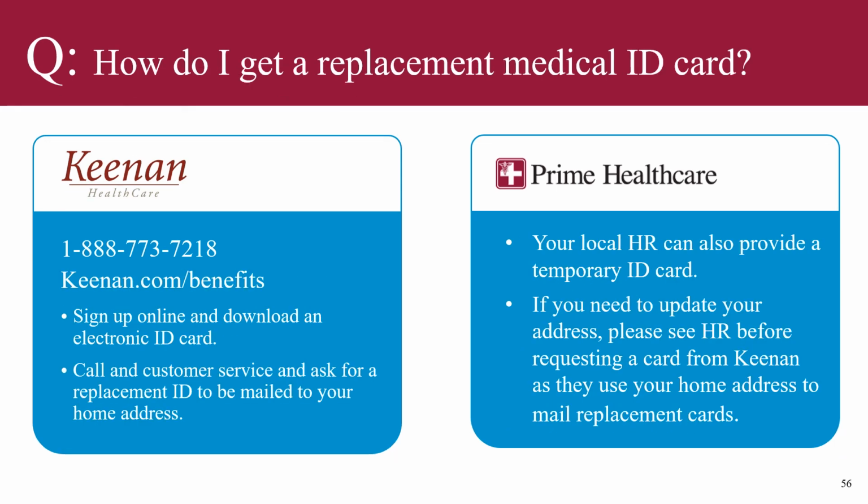How can I get a replacement or a duplicate copy of my medical ID card? Getting a replacement card is easy. Simply go to www.keenan.com/benefits to set up your online account and download a digital copy of your card. Members can also contact Keenan Customer Service to request a duplicate ID card, which will be mailed to your home address. Temporary ID cards will also be available through your Human Resources Department.